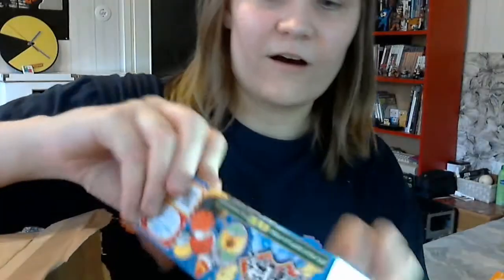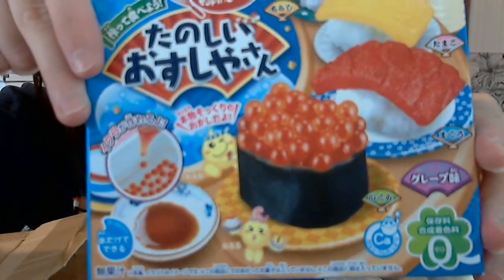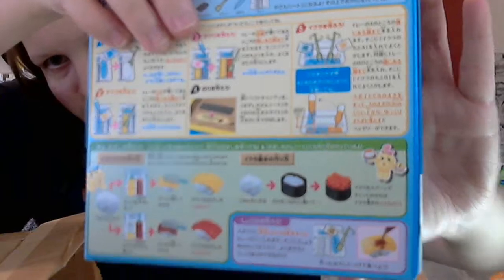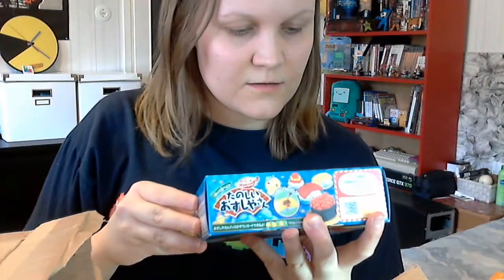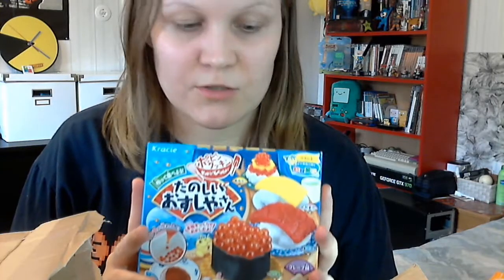Oh, I've seen one of these somewhere. I think I've seen videos of this. It's do-it-yourself sushi candy. Wow, I have to make videos about making these candies, because, oh god, this is so cool.